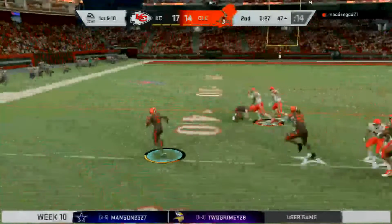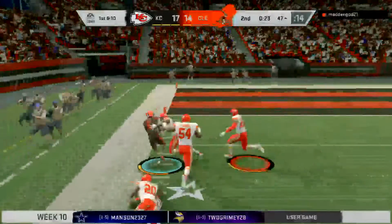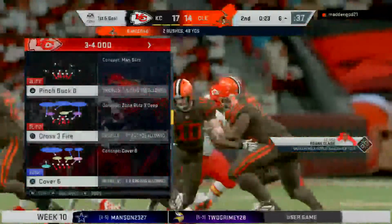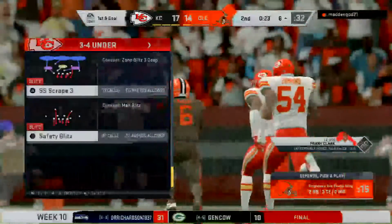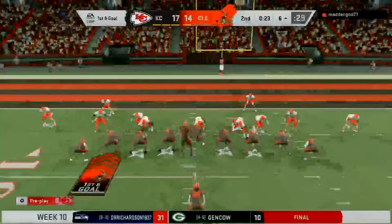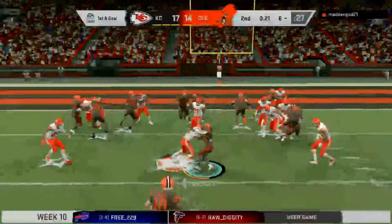Now a handoff here to his running back. A big play there just before halftime. 41 yards. So he nearly took it the distance, gets him down inside the 10 for a 1st and goal. I'd love to be in his head right now because is he rewarding himself for a great run or is he kicking himself because he didn't get all the way to the goal line?